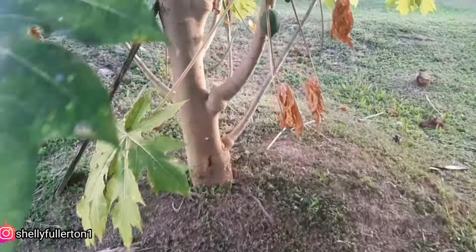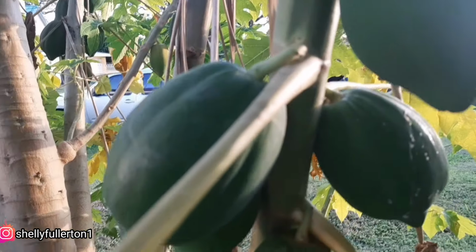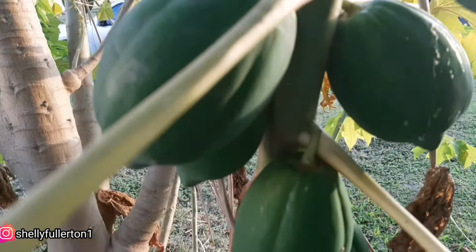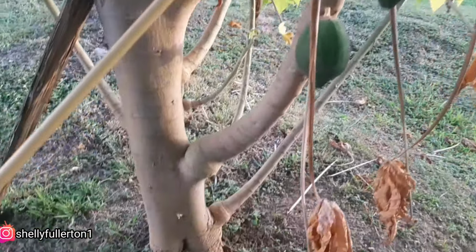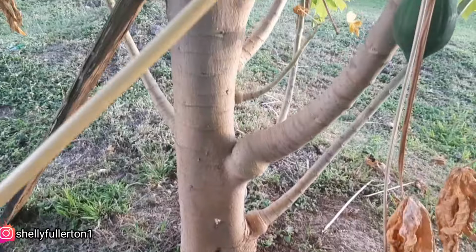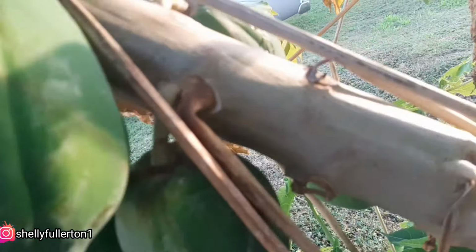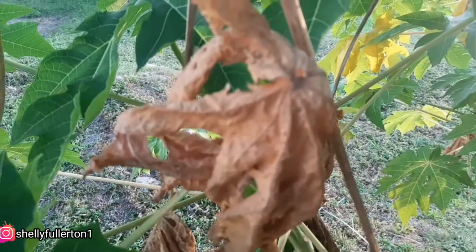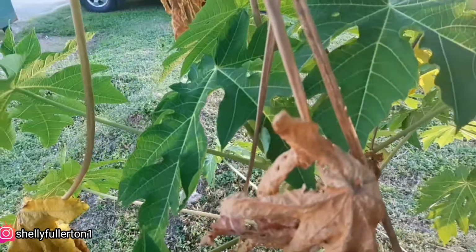Look at this pawpaw tree. Ooh, they're green. It's not a big tree, just a small one. And I'm sure you can tell by now that I can actually reach the fruit on this tree because the tree is so short. I think it needs some cleaning up though, like all these leaves are dried up, you can just take them off.